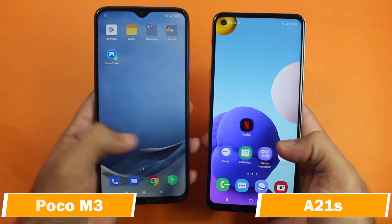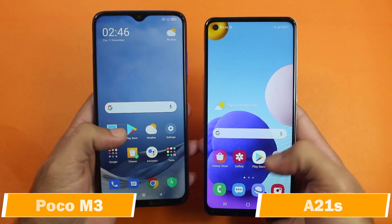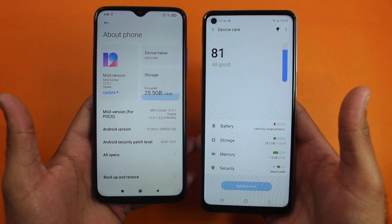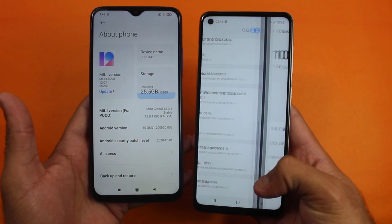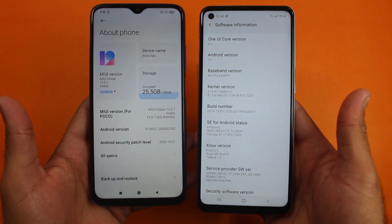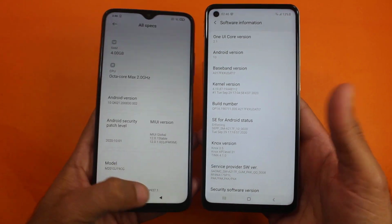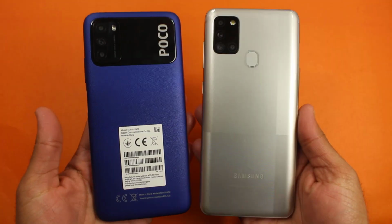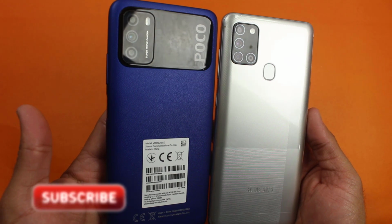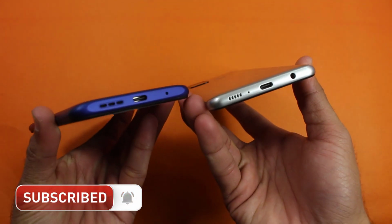So as you guys can see, today I have got the Xiaomi Poco M3, which is the latest mid-range smartphone, and it is side by side with the Samsung Galaxy A21s. The most interesting thing is the price of both of them is almost the same, and also both come with 4 gigs of RAM. So in this video we are gonna see the gaming performance to find out which is best and which one you should buy for gaming at the end of 2020. So let's not waste any further time and get into the speed test.